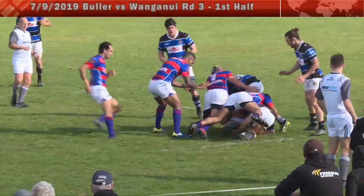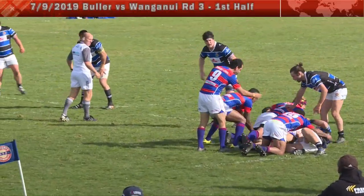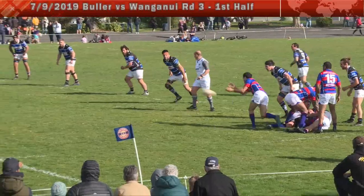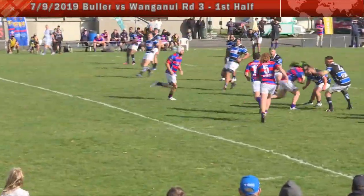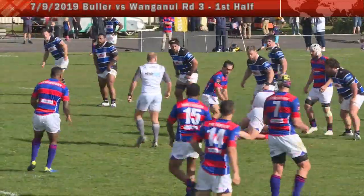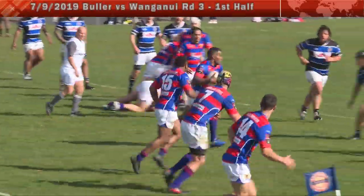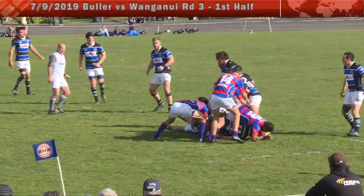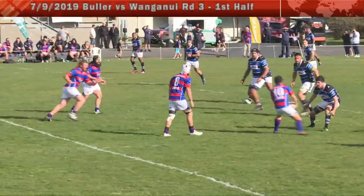Runs into the 10-metre mark, Wanganui territory. Stevens waiting for it. Ravudra leaves it to Stevens. Up there to Lash. Lash there to Bryant. Bryant takes it and runs again into Madams and Hay Horton. Right on the 10-metre mark. Again, not being able to get through the solid Wanganui defence. Ravudra down on the ground. Tackled there by Rogers-Holden.